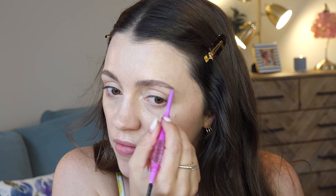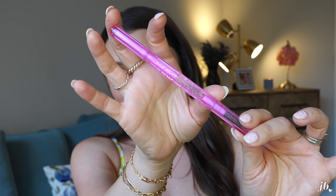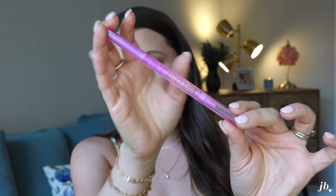All right, so brows. This is the Kosas Brow Pop. I have it in medium brown. So it's got the pencil on one side and it's kind of more of a tiny triangular shape. And then it's got the spoolie on the other. The packaging, 10 out of 10. I just think this is so pretty. And I think it's not bad. I used it in my brows today, but here I have two little complaints.